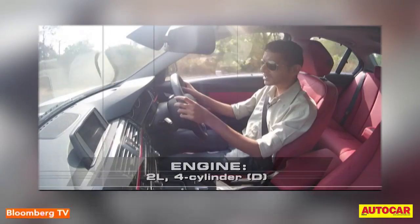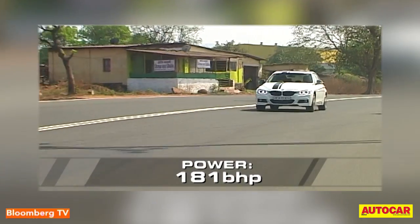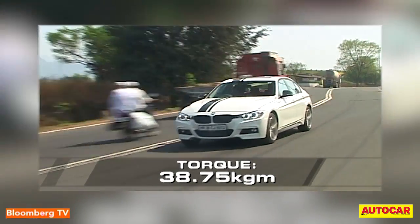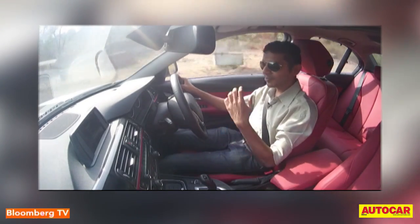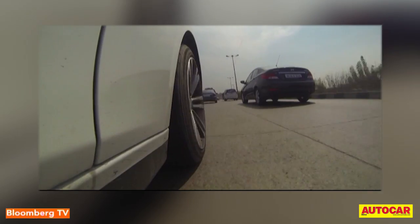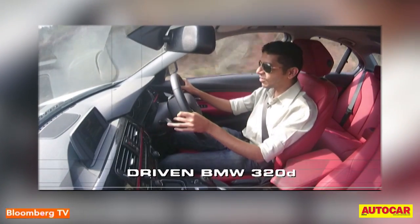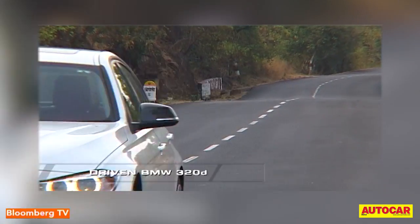Under the hood of this 320d is a 181 horsepower 4-cylinder diesel engine. And it's got a lot of punch, but it has to be said, its power delivery is a little bit peaky. What that means is this motor is quite rev happy, and power comes in a strong burst rather than a linear surge, which makes it a little tricky to modulate in traffic. The upshot, however, is that when you put your foot down, you get a lot of performance out of this engine and it makes it great fun to drive hard.